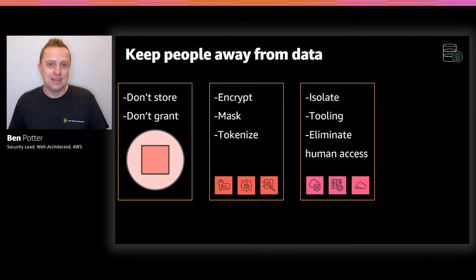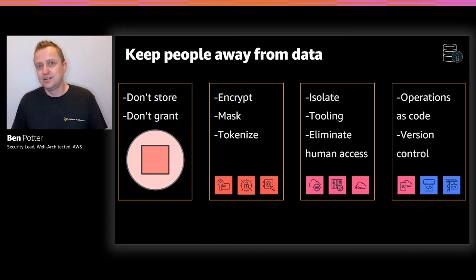Then you want to eliminate any direct human access to it. And that's going to reduce the risk of any accidental use of the data or touching of the data as well. And then think about the tooling that you can employ to enable that no human access. So doing operations as code, for example, the CloudFormation I mentioned before for standing up the infrastructure, rather than one of your administrators clicking around in the console who might make a mistake. And all this code can be version controlled and peer reviewed as well. And this is really where the term DevSecOps was coined. So let's go back to our architecture now.